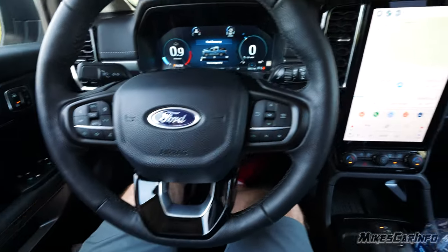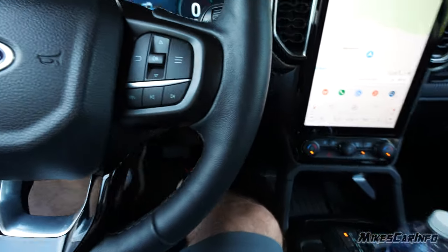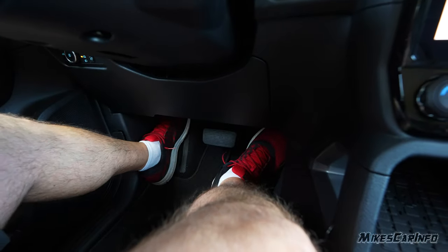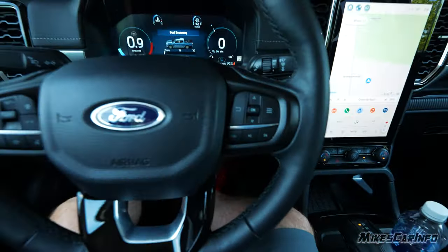There's lots of room here on the left and right. This is kind of tapered out, so this is all comfortable. The footrest here on the left side is perfect. I've got a large foot and no problem driving it.